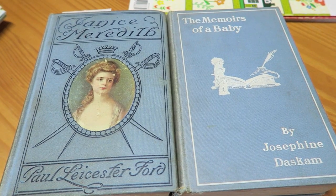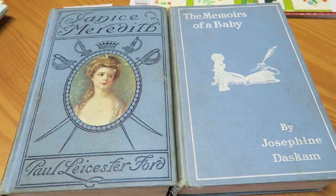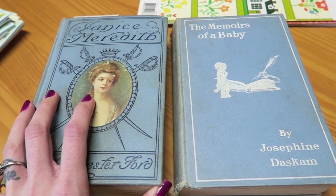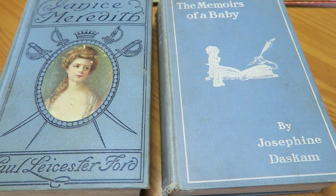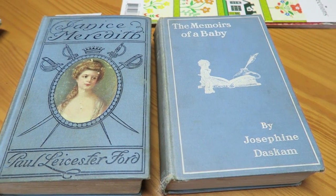So let me know if you would want to see some junk journal kits, or maybe even a little pack of vintage goodness, like book pages and ephemera tags, things like that. It would probably include some handmade things that were just vintage looking rather than real vintage.